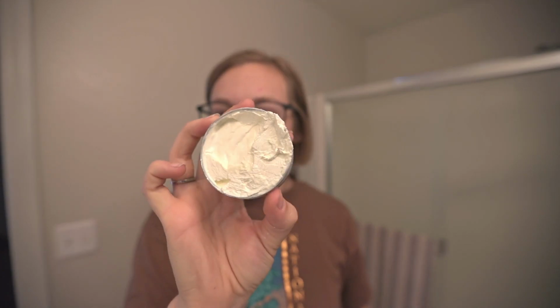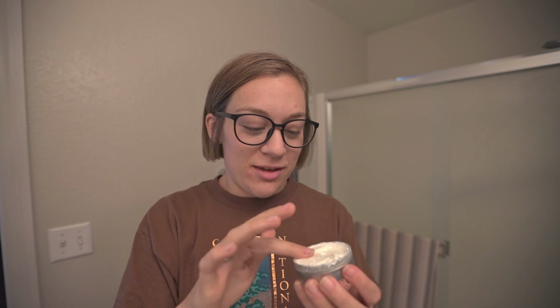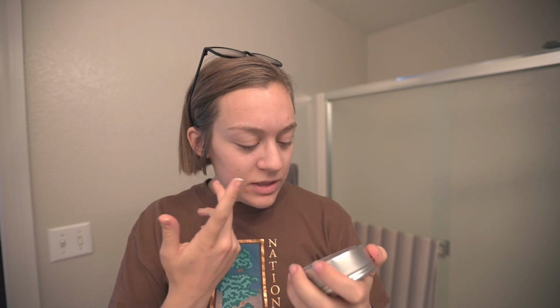Here's what it looks like. Ooh. I love the look of this. This looks so nice and creamy. Okay. I really like the smell. What scent is that? Eucalyptus, I think. The eucalyptus, lavender, and peppermint.